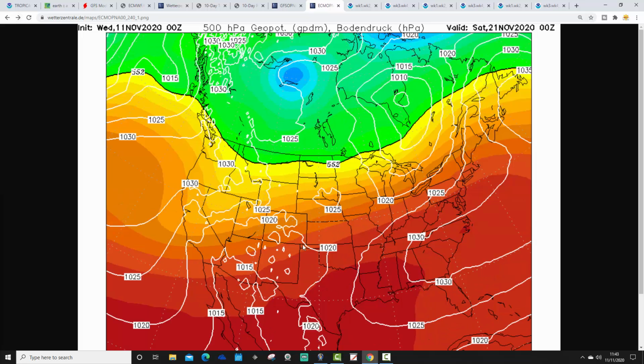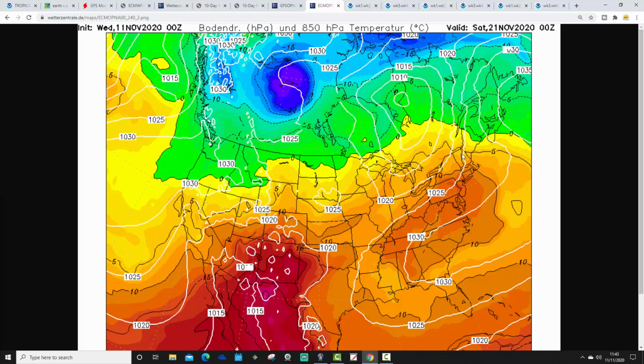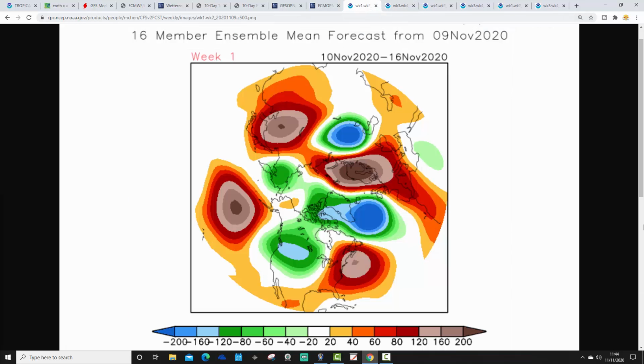Up to day 10, that's how we look. So it's pretty mild across many parts of America by then. That's how the upper air temperatures look. Most parts of the states are bathed in those milder upper air temperatures. The cold air has been forced back up to Canada, where it will wait and lurk for its next chance to plunge southwards into America.